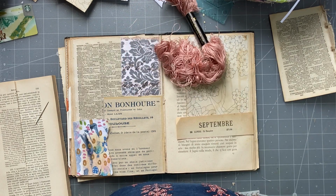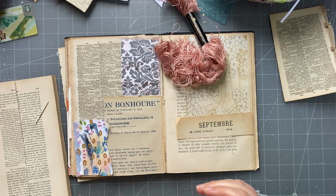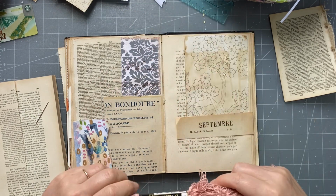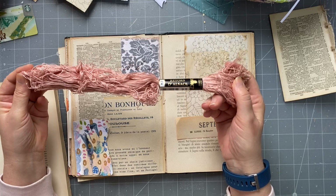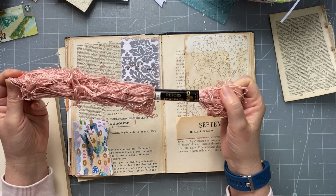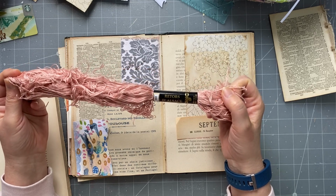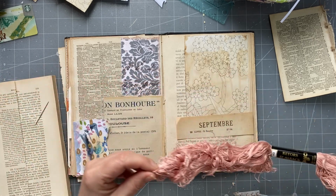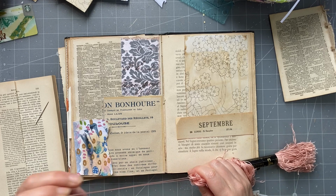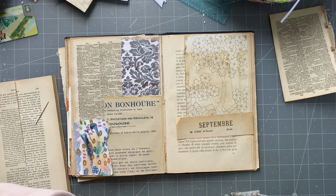So I couldn't find all of those threads. I've got a few of these. So this is the DMC brand of those threads. It's a bit of a mess, but it's number 8, and it's called Retours d'Alsace DMC. And this is color 224. So this is a similar one to the other thread.